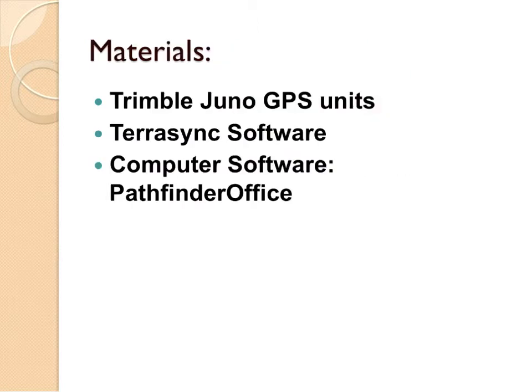Let me just talk a little bit about the materials that we needed to do this project.